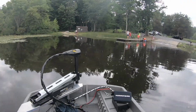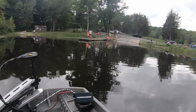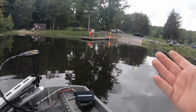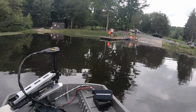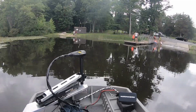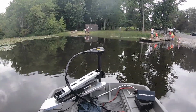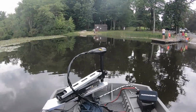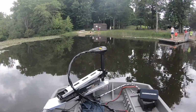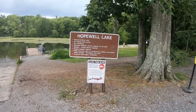That's a bass. I saw a bass. He saw someone under the dock. Great big sign up there. No swimming, no fishing off the dock. Here we are. Can you read for yourself?